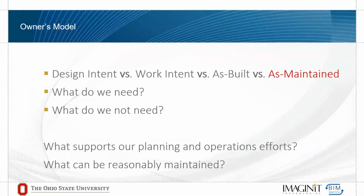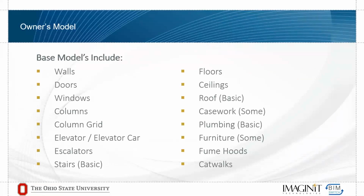reasonably maintain? I only have so many people on my staff. I need to make sure that if we're going to put something in the model, that I can maintain that over the long term with the staff that I have. And so we came up with a list that made sense to us.